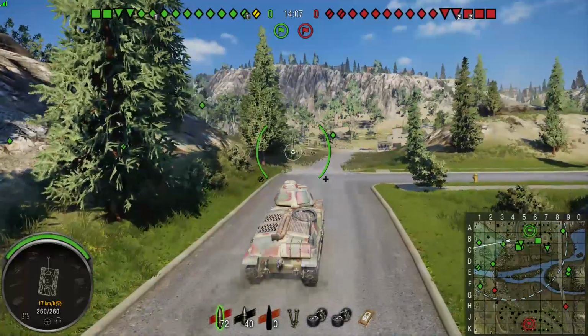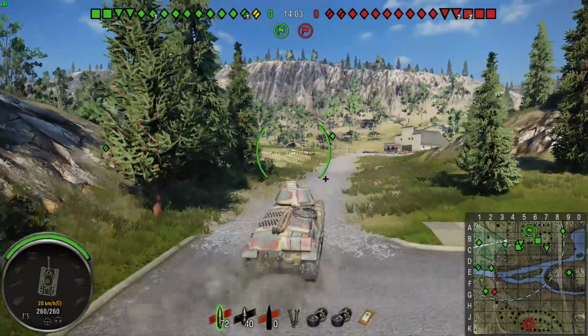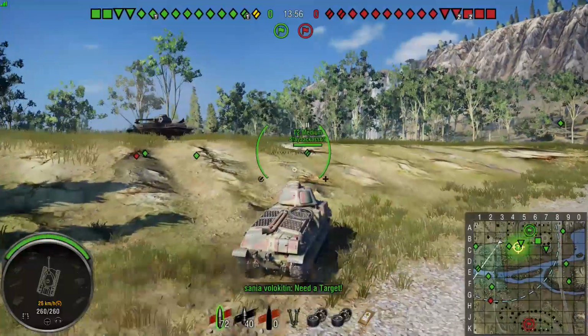No, it's not actually. It's the Pz.Kpfw. It's not that good. I spend most of the time driving across the map, but we find some eventually. Yeah, this is tier 3 again, and again, we can go straight in.